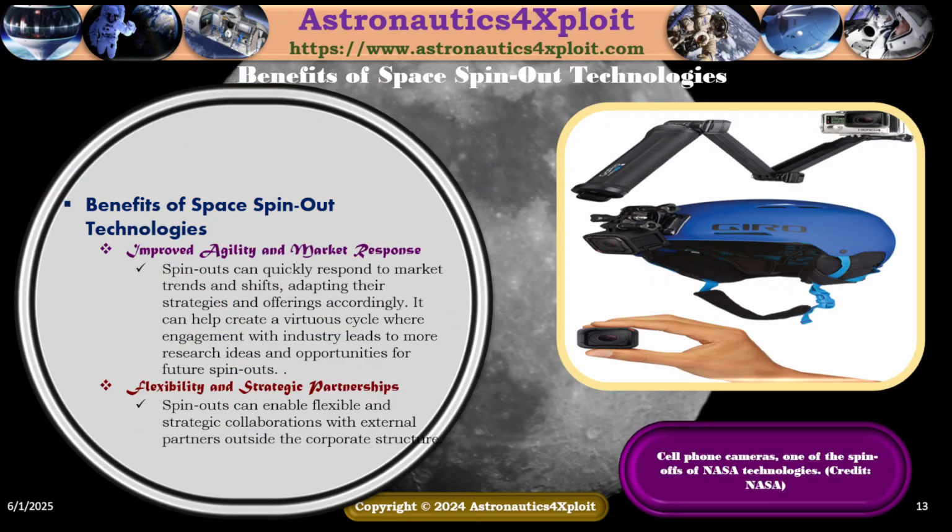Improved agility and market response is another benefit of space spin-out technologies. Spin-outs can quickly respond to market trends and shifts, adapting their strategies and offerings accordingly. It can help to create a virtuous cycle. Spin-outs can enable flexible and strategic collaborations. Cell phone cameras, one of the spin-outs of NASA technologies, is shown in this picture.